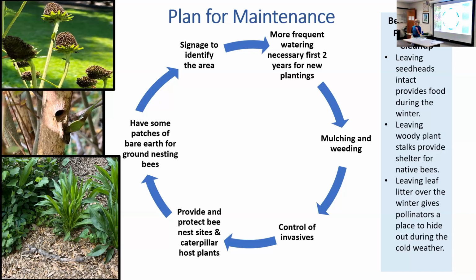So when my husband went out and started cutting down all these plant stalks where I'd seen the carpenter bees, I had to run out and tell him, these are not just dead plant stalks that need to be disposed of. And so that's the kind of thing you'll need to be careful about, making sure anyone who is working in your garden area realizes that even if it looks a little messy, even if it looks dead, it is providing habitat for your pollinators.